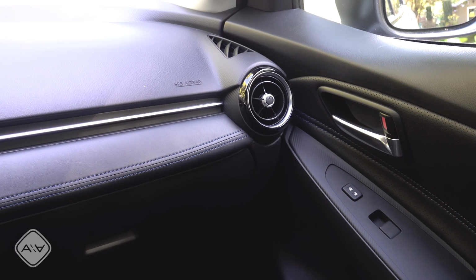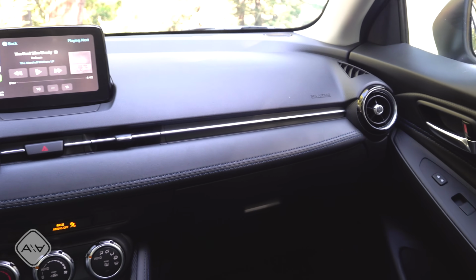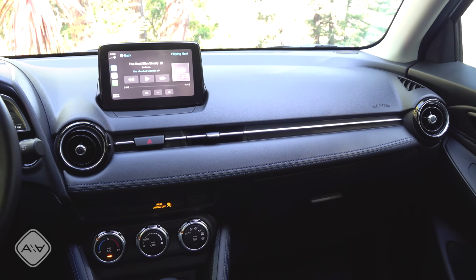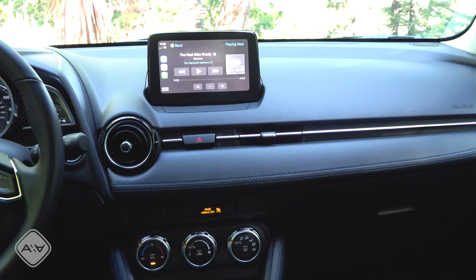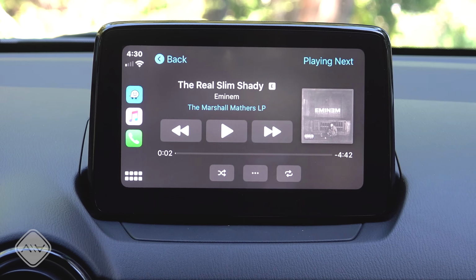Working our way over to the dashboard, again, absolutely nothing was done to hide the Mazda componentry in here, so we still find the strong line running right across the dashboard, those round air vents right there, and the Mazda Connect infotainment system right here in the dash.